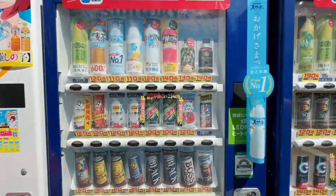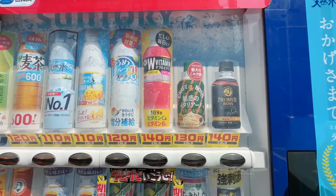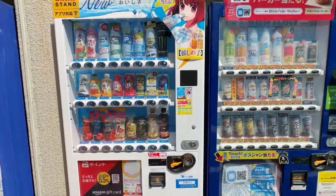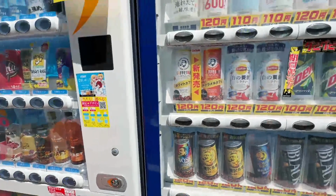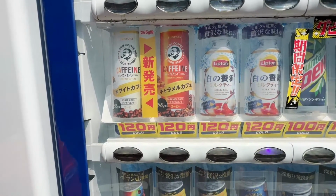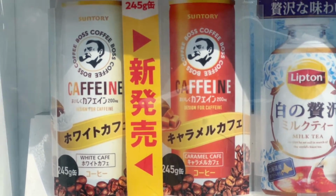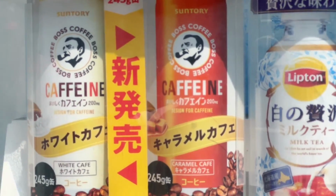This one looked really good, the Italiano. And it's cold. It does look interesting. A lot of sugar, I bet. I think I'm just gonna go for green tea. I always like to read the small fine print and marketing, and it says it's designed for caffeine. Does it mean like the can? I'm not sure, is that a selling point? It's a little bizarre.